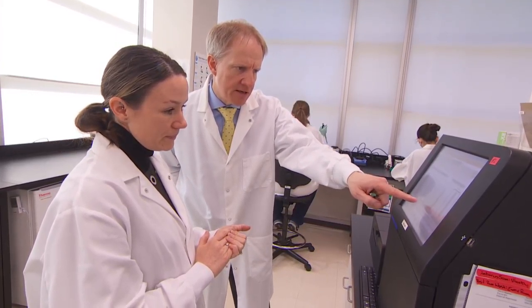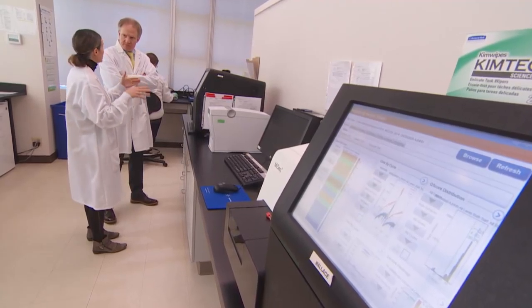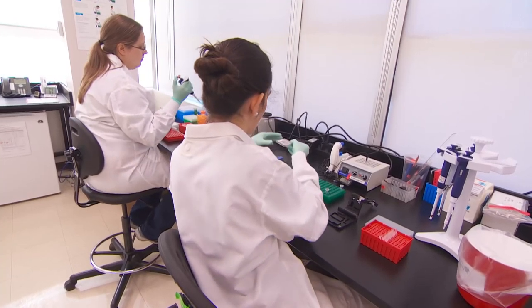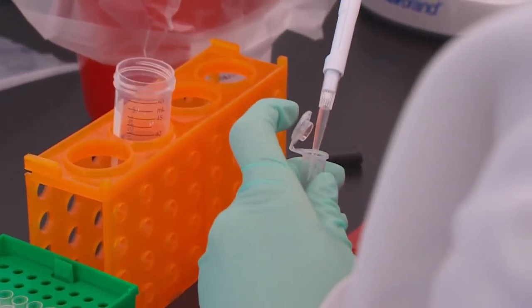News down here: cancer tumor genetic test, free. That's the offer from Contextual Genomics, a private BC company. We have offered it to any Canadian. They access it through their oncologist. The first 1,500 tumor samples will be screened for genetic mutations at no charge.